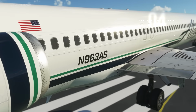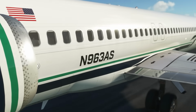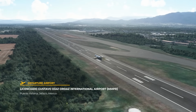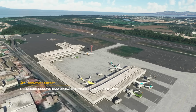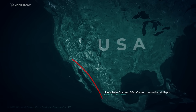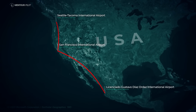In the afternoon of January 31st, 2000, the accident aircraft with the tail number November 963 Alpha Sierra arrived on time to Licenciado Gustavo Diaz International Airport in Puerto Vallarta, Mexico. The inbound crew had enjoyed a completely normal flight with nothing out of the ordinary, and that's also what they reported when they handed the aircraft over to the next crew, who was going to fly the aircraft back to Seattle via a short stop in San Francisco.